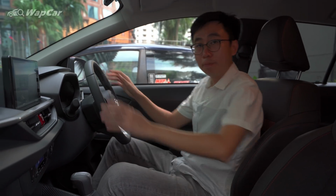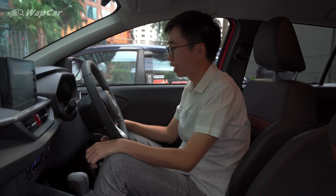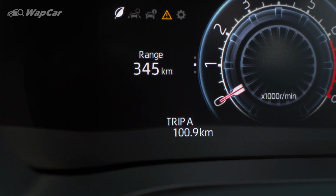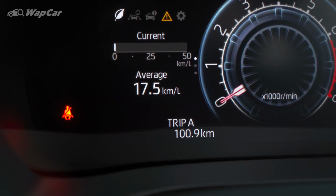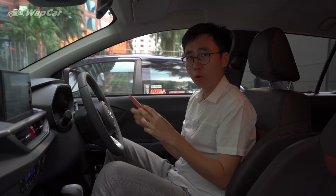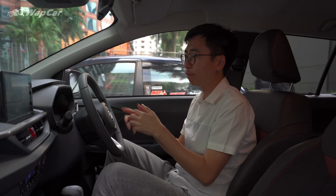Alright. We'll be starting off with a full tank. Well, not exactly a full tank. I filled up yesterday and I've traveled 100 kilometers in the city since then. But the fuel gauge is still showing me a full tank. Let's see whether we can do this whole round trip on this tank of fuel.